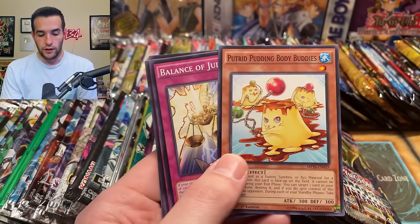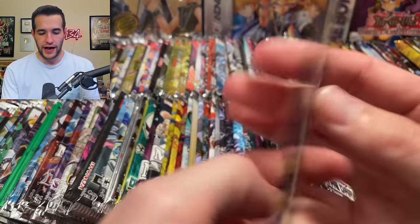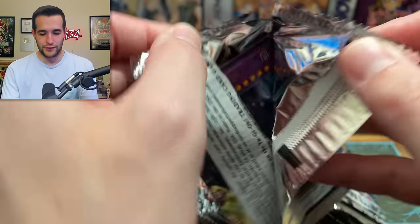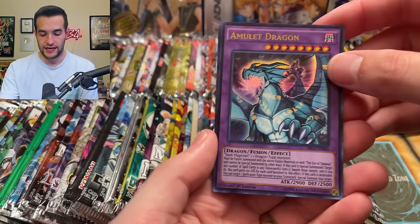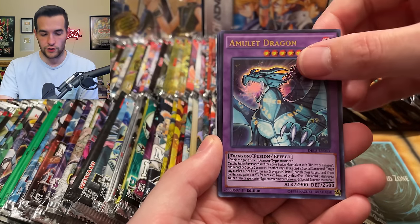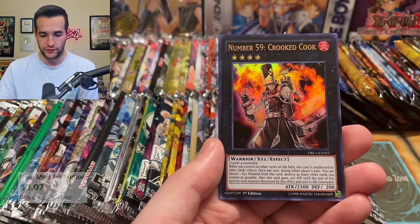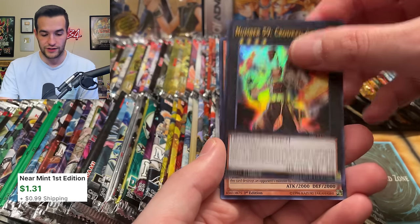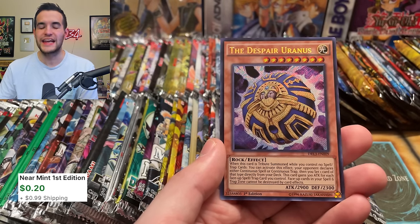DD Scroll Slime. Oh no, the Putrid Pudding Body Buddies. Oh no, not the Body Buddies. Dragons of Legend Unleashed. So we are actually back to the real Dragons of Legend before they did the reprint. Let's see if we can get something. Amulet Dragon added again. Can we get Dark Magician Girl the Dragon Knight? I think it's in here as an Ultra. Eye of Tamias, that's actually good. It did get the Goshira reprint, which is interesting. Number 59, Crooked Cook. I think that's $2. The Cardian and Despian Uranus. Couldn't be a video without pulling Uranus.